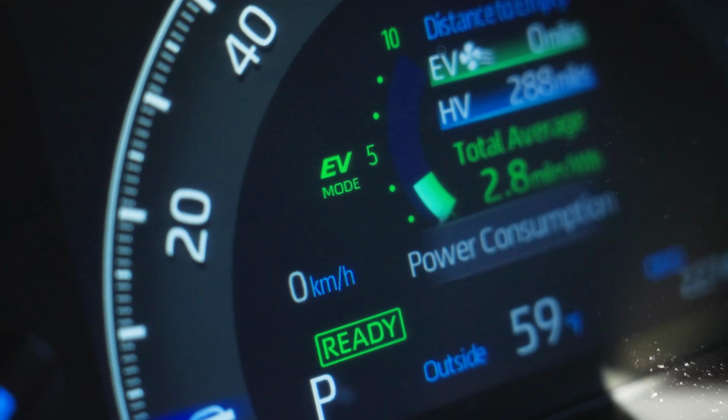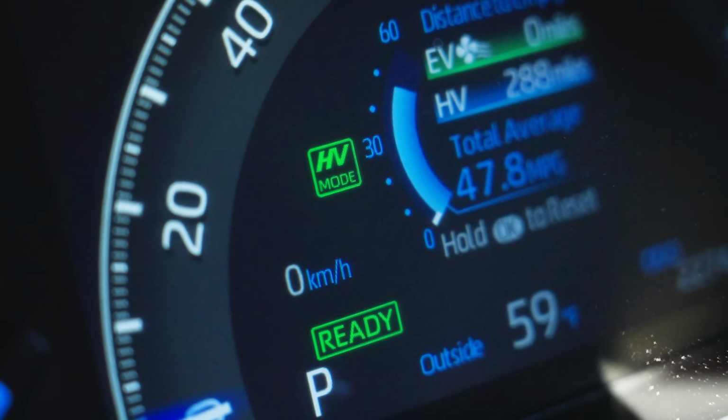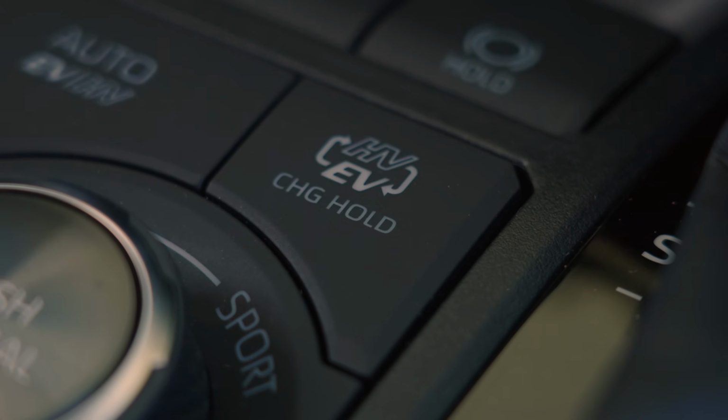All right, number 2. You decide when it's an EV. Well, mostly. Here's the deal. PHEVs will default between a mixture of electricity and gas depending on the driving conditions. But most of them have a little switch that lets you choose how you want to use your charge.